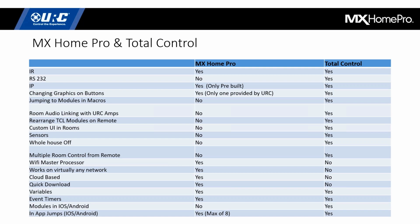Rearranging TCL modules on the remote. Okay, that is a no as well with MX Home Pro. Will that change? Again, a lot of these things, MX Home Pro is a newer product. Some of these no's may turn into yeses, but right now, it's a no. Total Control, you can.